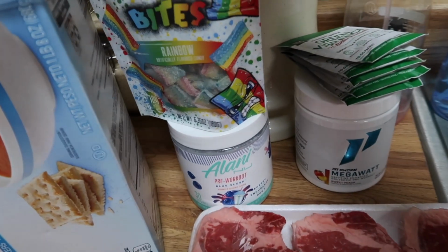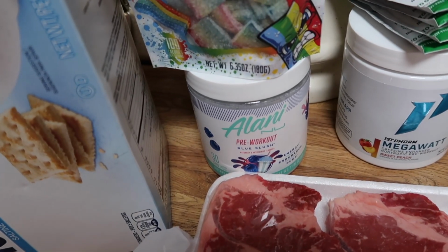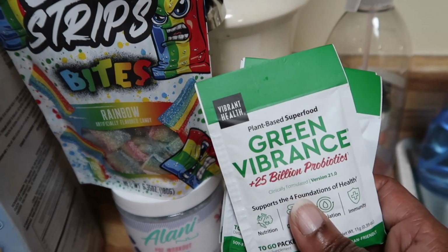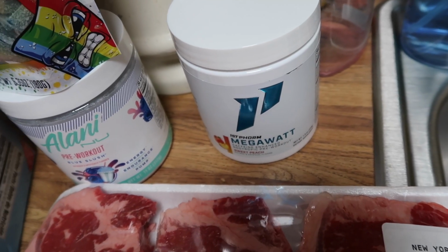So right here we got this at Wholesale Nutrition. My baby got these sour strip bites from Wholesale Nutrition. We got some pre-workout down here. This is something that she's taking. Also, I got me the plant-based superfood Green Vibrant. I got 5 of these. Also, I think this is my husband's, some pre-workout that my husband got, some Megawatt for him.